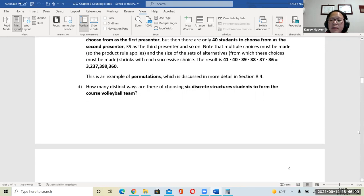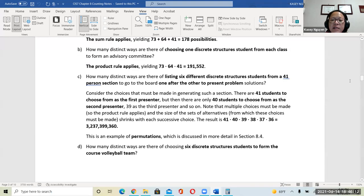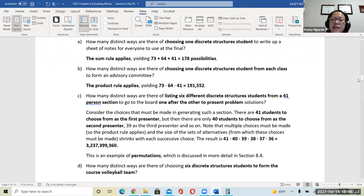Now, what if we want to select six students from a certain class? And that class is the third class. We want to pick six students from the third class. And we are not allowing the student to be reselected. Usually when you select people, they're out of the group. When you pick them, you cannot put them back in the group and select them again. So we would say that there are 41 students to start.